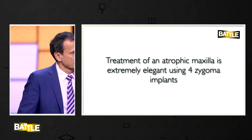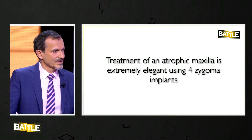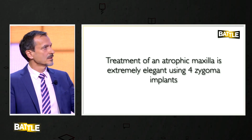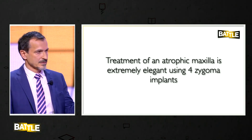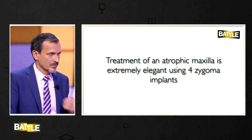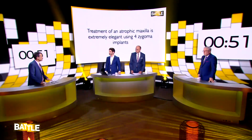That was the reason that I told you at the beginning, zygoma implants are quite fantastic, because we can treat an atrophic maxilla with 4 zygoma implants as an elegant treatment. And I guess this is my vote for the zygoma implants.